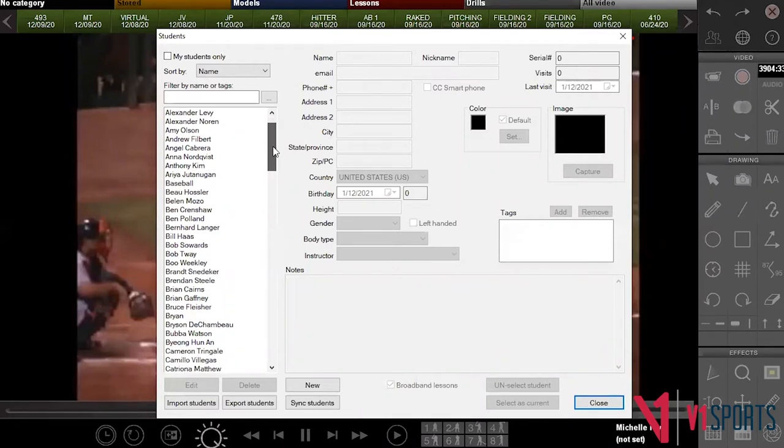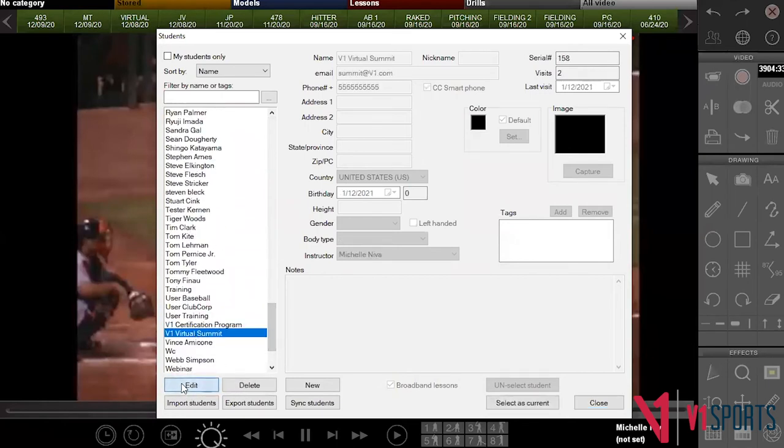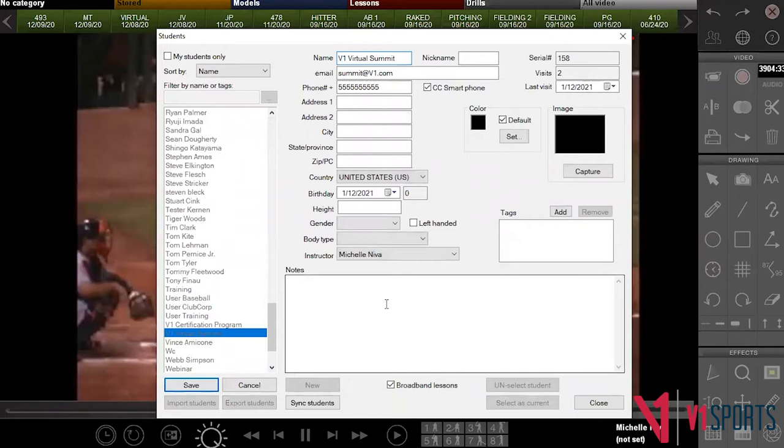You'll see on the left here, I have a long list of students that I've already entered. I actually have a virtual summit student here that I'll begin to edit. But on the student tab, the number one thing is enroll everybody. The phone number, this is a good one. Everybody always asks about the phone number. It's not necessary, but it is one that we recommend.